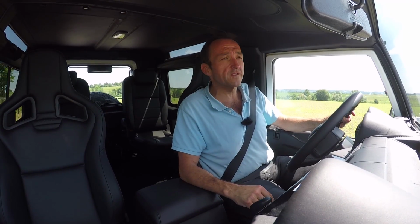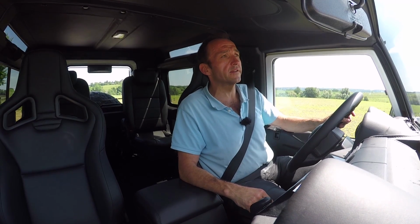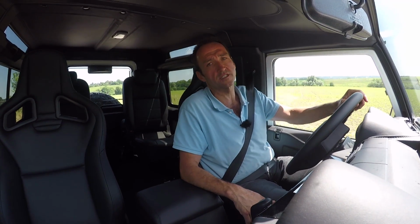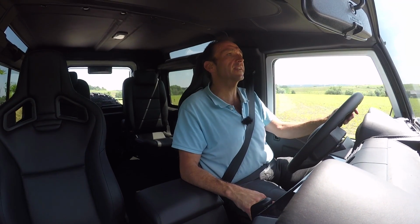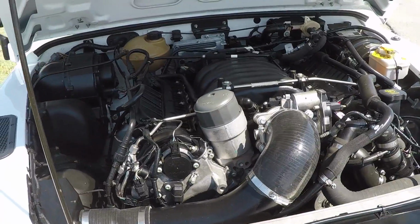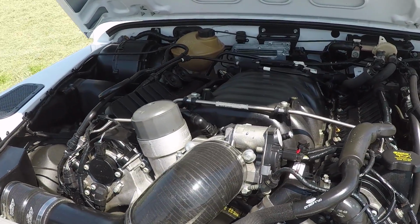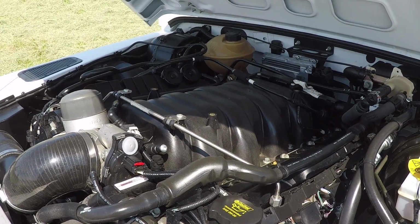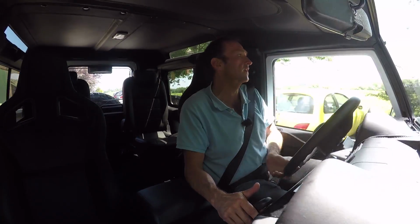It is not the first V8 that is installed in the Defender. They did it once in a while in the past, especially when they exported the car to America. But it is the most powerful and the biggest V8 ever placed underneath the bonnet of that icon. 5 liters, 405 horsepower and 550 Newton meters of torque, combined with a pretty smooth 8-speed automatic gearbox that you know from the current models.